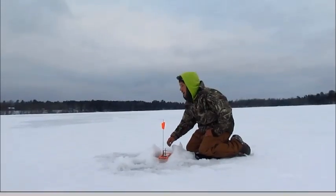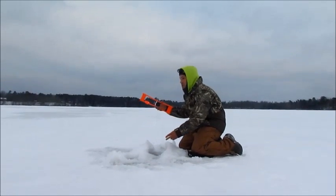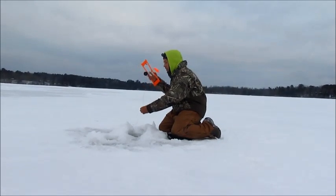First flag of the day here. We're sitting right off a point. I think this one's in about 9 foot of water. Just a sucker with a treble hook.